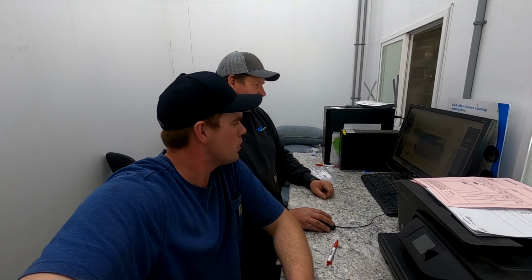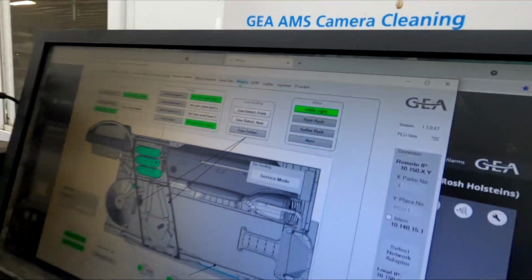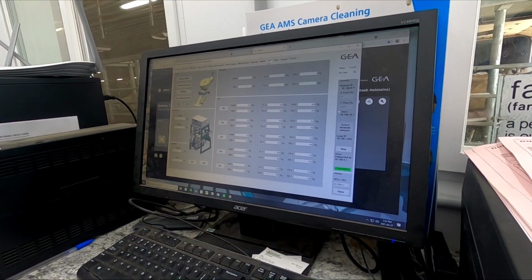So that screen right there, all the green lights that turn on are the ones that are active, correct? Correct. So you see udder light, that one's green, and that means it's active. Where all the white ones are, they're not active right now. That is a great point, Luke.